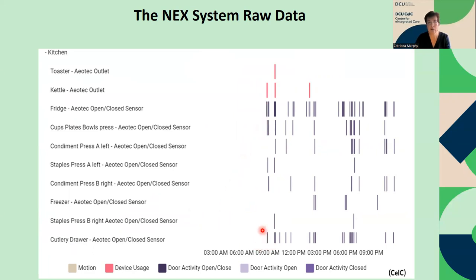They opened the cutlery drawer. So you can see different things opening across the time period. You can see the kettle goes off again here later. The toaster is used here. So you can see how the sensors are sending information on different events.